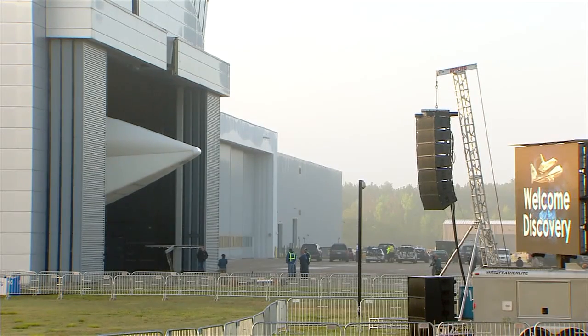And in the April through October 1984 time period, Enterprise was ferried to Vandenberg Air Force Base in California and to Mobile, Alabama, and from there taken by barge to New Orleans for the 1984 World's Fair.